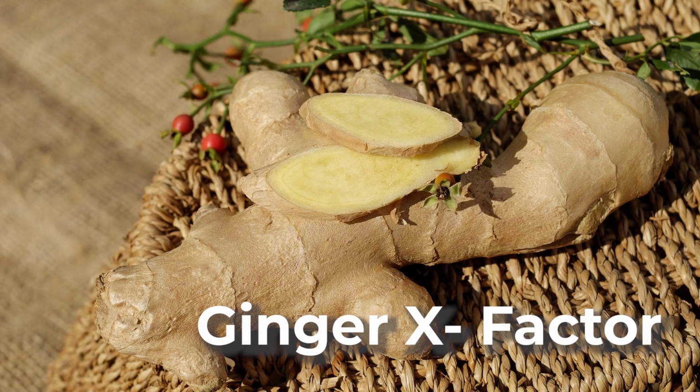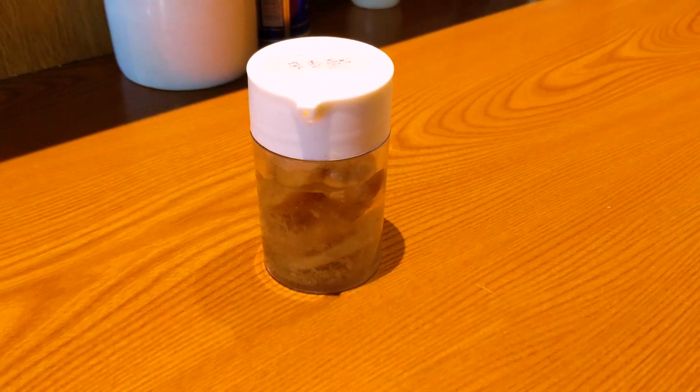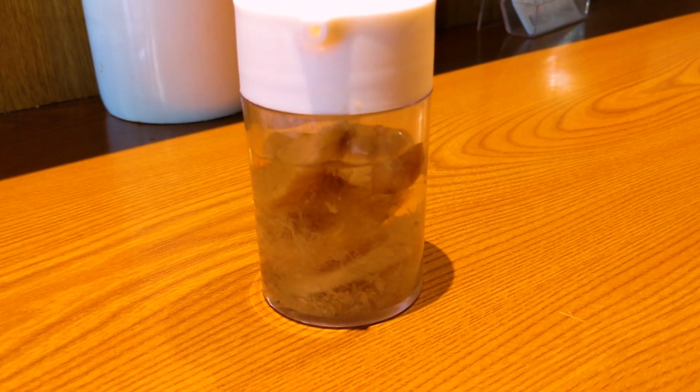Now, the X factor here is clearly the ginger. I wonder how many times I've said ginger by the end of this video. This shop even has a ginger vinegar on the counter, and you can add it to the broth as you like.